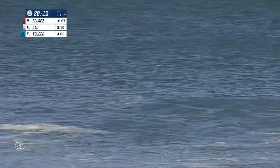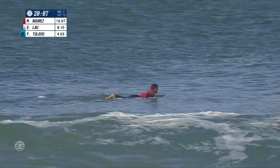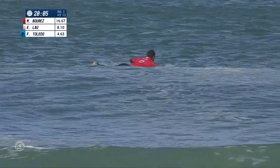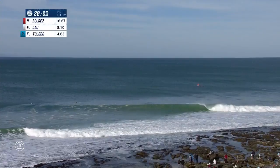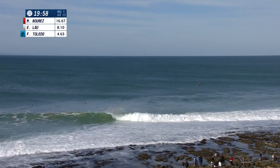His first wave had a slower pace to it, but he fetched a decent number just by unloading so much power. That ride was a lot quicker. He was able to maintain pace with the wave and still unload those big maneuvers with all that momentum. A 9-point ride, well out in front now.